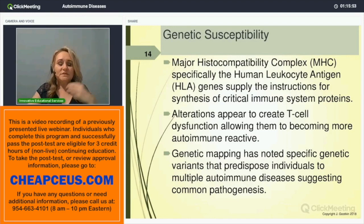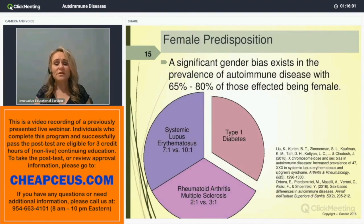So there's some intrinsic error in the coding there that then perpetuates the disease response. In certain conditions, they're finding that there is a predisposition based on gender. And in 2016, there was an Italian study that looked at individuals with a sex bias related to autoimmune disease. And they're finding that the female gender tends to be more likely to develop certain autoimmune diseases.